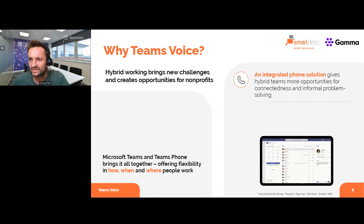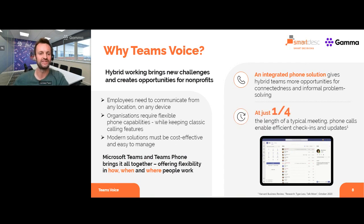So why, that hasn't displayed, okay, yeah, it's the dreaded animation on a slide. So why Teams Voice? I think it's fair to say that COVID killed the desk phone, didn't it? Those grey bits of plastic that we had on our desks that we used to go into every single day and take telephone calls with buttons, those things no longer exist. But telephony very much still has a place.